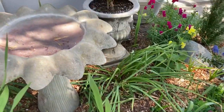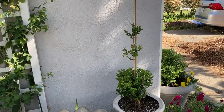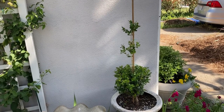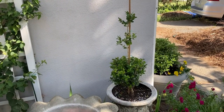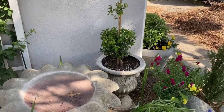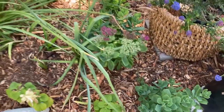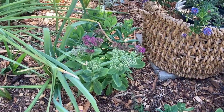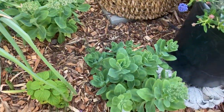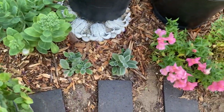And then before I move on, here's a look at the triple ball topiary. It looks like I could have trimmed it a little more on the top two portions, but I gave it another trim, and I like how it's shaping up. And then moving along down here, the Live Forever sedum is just looking so pretty. Both of them look really great. And the lamb's ears are looking great.